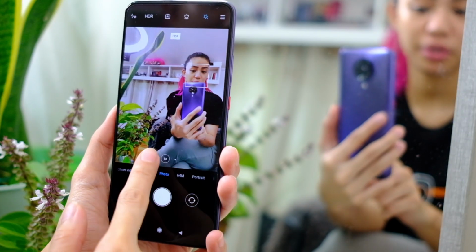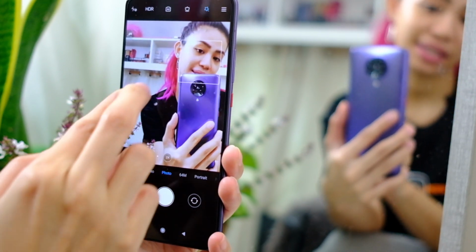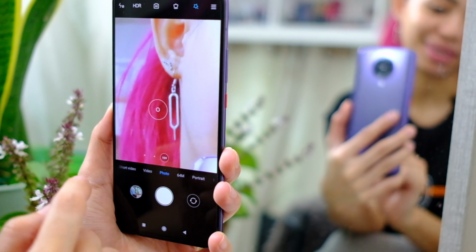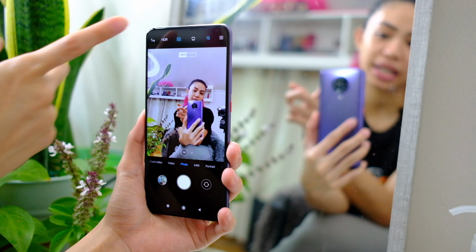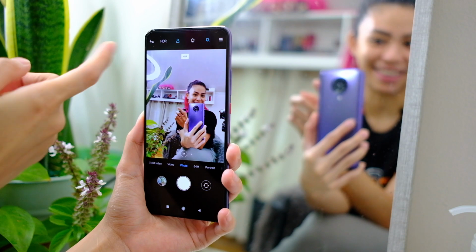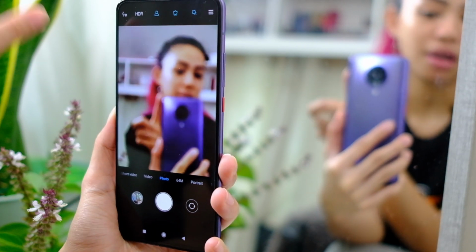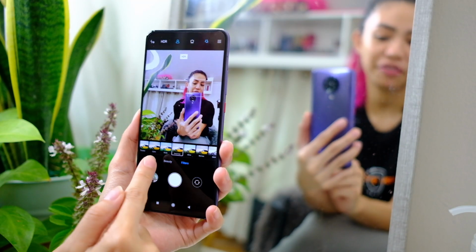Okay, so on photo mode, you can do wide, 1x, 2x, and zoom in to 10x. Say hello to my SIM eject tool earring. And then up here, there are HDR settings, AI. So it turned into a person. I mean, thank you for recognizing I'm a person. Macro mode, which as you can see immediately, my image in the mirror is not focused because this mode is for close-ups. And then you have the filters.